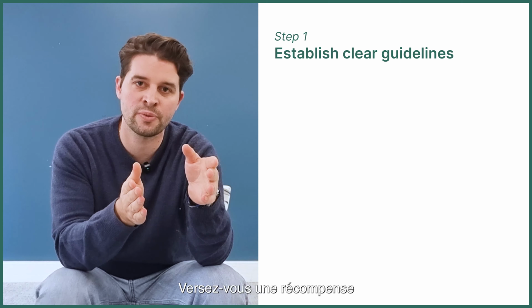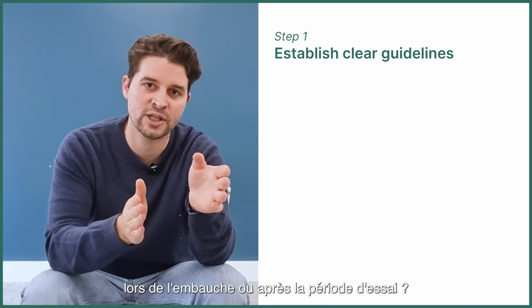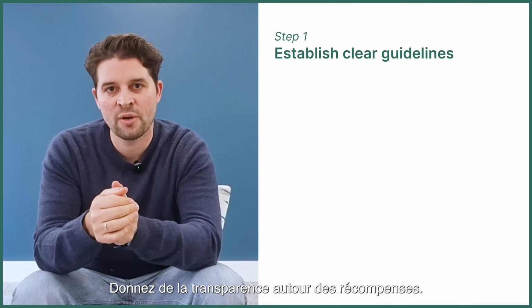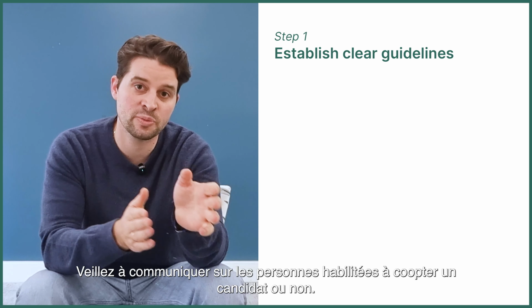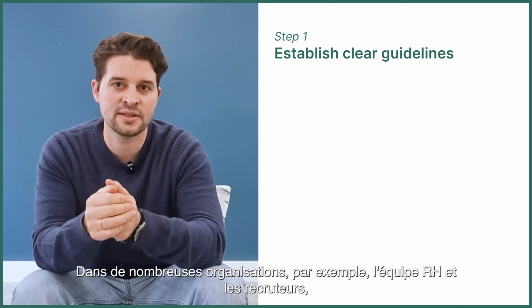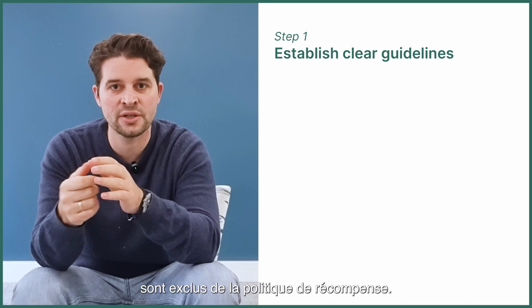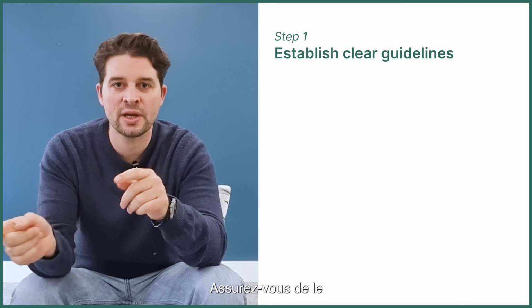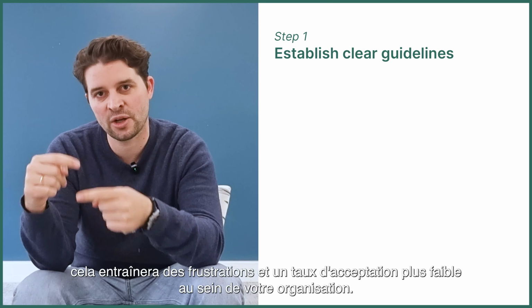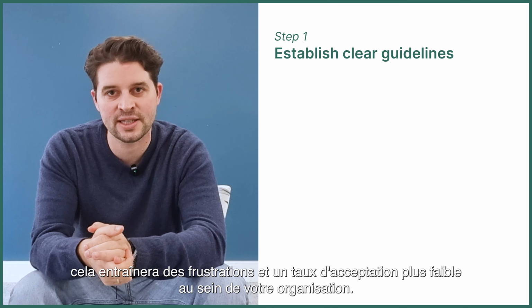Do you pay out a reward at the beginning when a person is hired or after the probation period? Create a high level of transparency around rewards. Make sure that you communicate who's eligible to refer a candidate or not. In many organizations, for instance, the HR team and also the hiring managers are excluded from the reward policy. But make sure that you communicate this beforehand, because when people find out afterwards, it will lead to frustration and a lower acceptance rate within your organization.